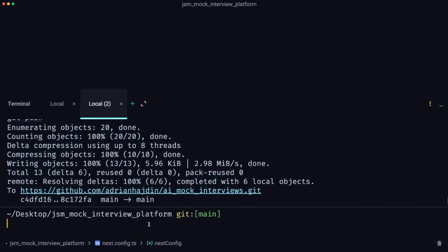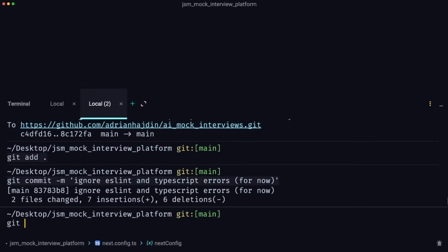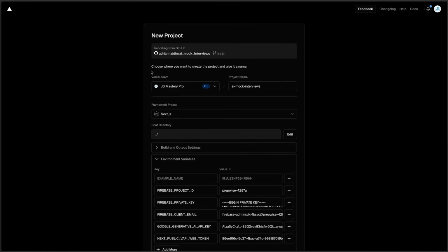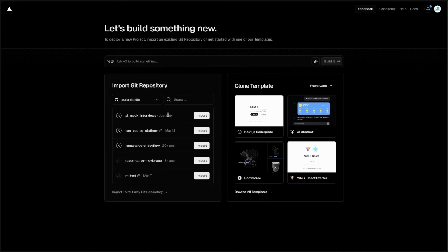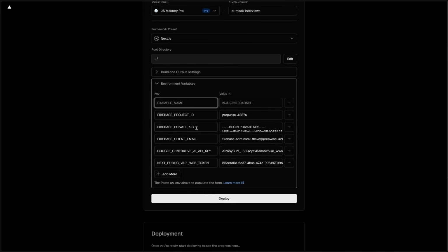So I'll have to do another push right now by saying git add dot, git commit -m, ignore ESLint and TypeScript errors for now, and git push. As soon as you push it, the changes will be recognized by Vercel. So you'll have to get back and see just now, click import, and once again, add all the environment variables. And now you can click deploy.